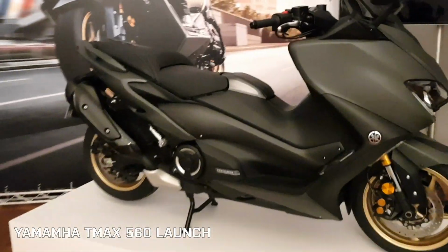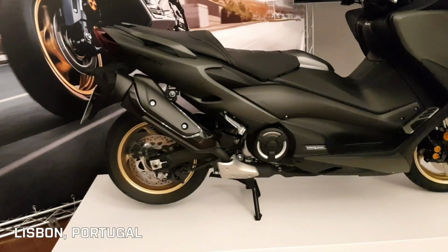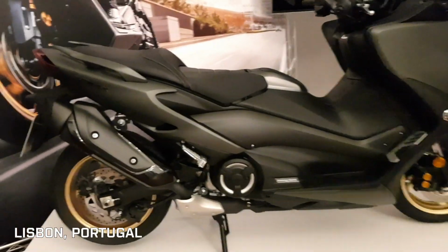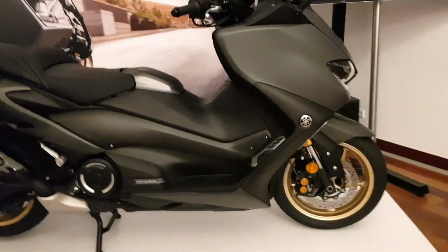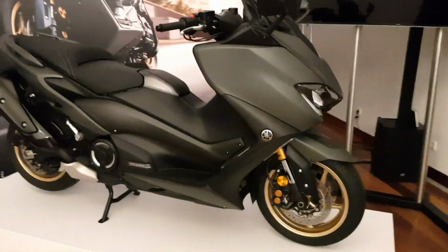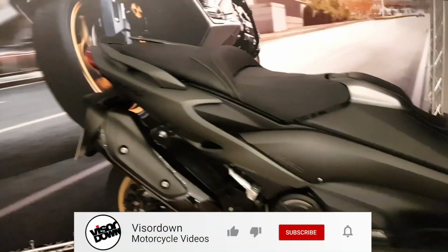So we are on the TMAX 560 launch in Lisbon, and this is my first look at the new motorcycle. Well, is it a motorcycle? Is it a scooter? Technically it is actually a scooter, but from what I've heard, it handles pretty much like a motorbike, and it's got its own sort of frame and whatnot. But we digress once again.